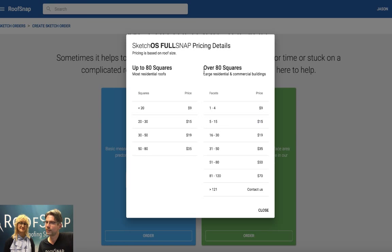That's for the commercial. The over 80 squares is over here on the right. And over 80 squares, commercial and large residential, is based on the number of roof sections, which of course we call facets. But for the under 80 squares, your standard residential, anything up to 50 squares is going to be $19. Anything under 80 squares, $35. But as I've said, the majority of the orders we receive fall right at that $15 mark.